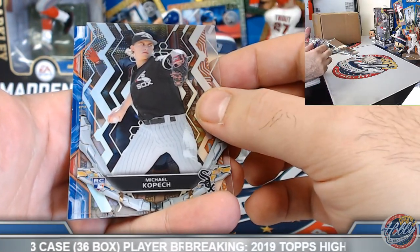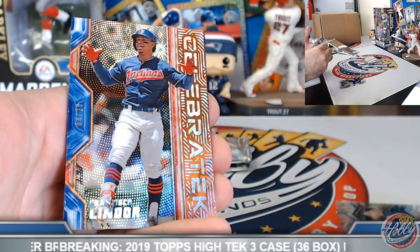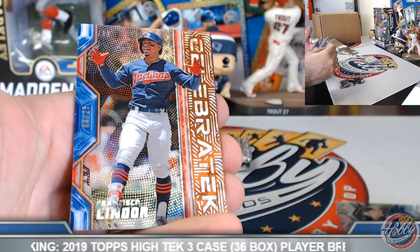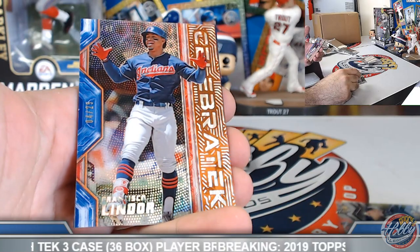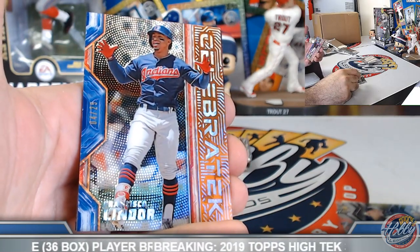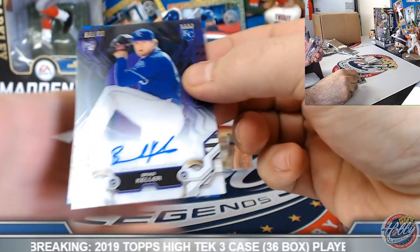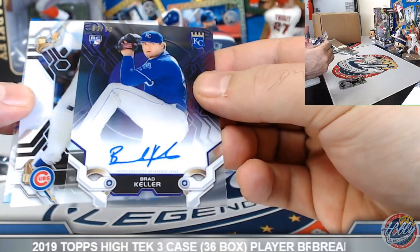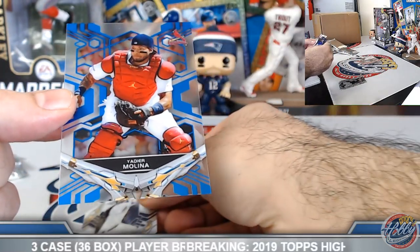Base, there's a Kopech rookie, second wave. Francisco Lindor, Celebratech. These are pretty cool looking. This one is an orange. Why are we getting a lot of orange parallels in this case? Celebratech orange, 4 of 25. Nice looking card there. Brad Keller, rookie auto. Purple out of 99. Schwarber white. Yadier blue.